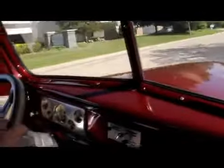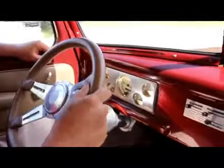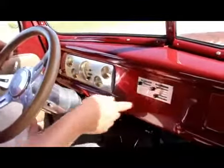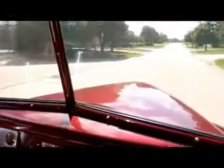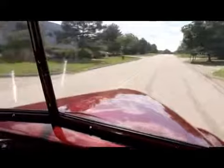We got VDO gauges, fuel, volt, speed, water temp, and oil pressure. Of course, the vintage air controls. Got this tilt column here. Low car shifter. Good looking upholstery in here. Real fun to drive. It's a good looking truck. It fits real well.